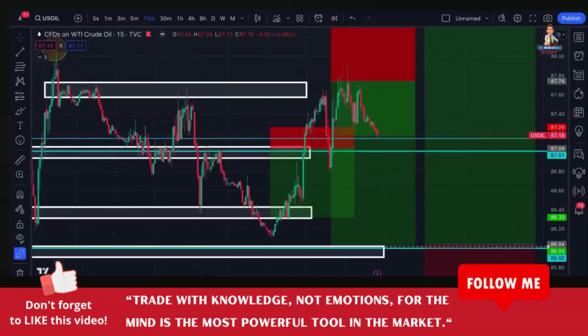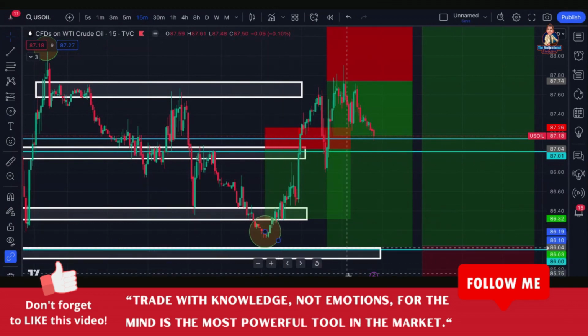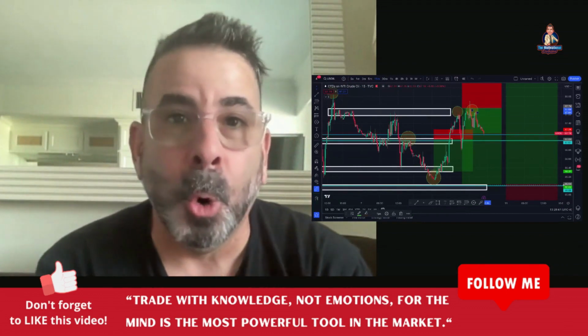So again, I will be breaking down this chart right here, taking a look at why we took our trades in these different areas. Congratulations to our members who took a buy here. Congratulations to our members who took the initial sell here. Congratulations to our members who ended the day taking a sell here, and then also second and third positions here as well.